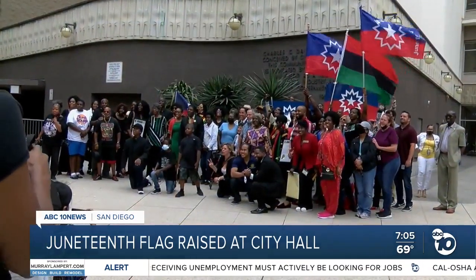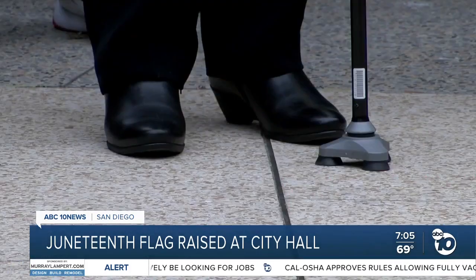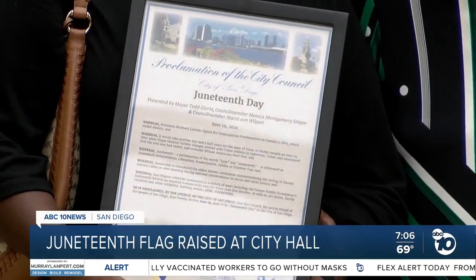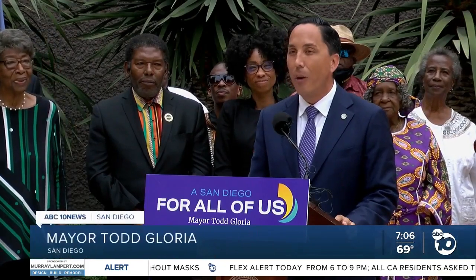The city of San Diego is officially celebrating Juneteenth with a special proclamation and the raising of the Juneteenth flag at City Hall. As our ABC 10 News reporter Rena Nakano explains, it carries a special meaning for one San Diego family. At a special presentation at City Hall, 91-year-old Thelma Cooper stands tall with her cane and big smile. Proud, just very proud. It's a day she said her family couldn't miss. The day when Mayor Todd Gloria proclaimed that Saturday will be Juneteenth Day in the city of San Diego. And for the first time ever, we will be flying the Juneteenth flag above City Hall.